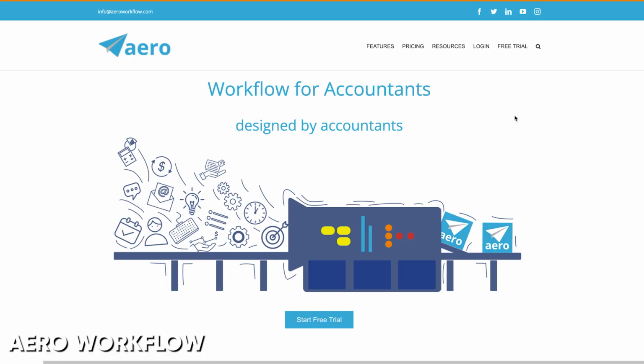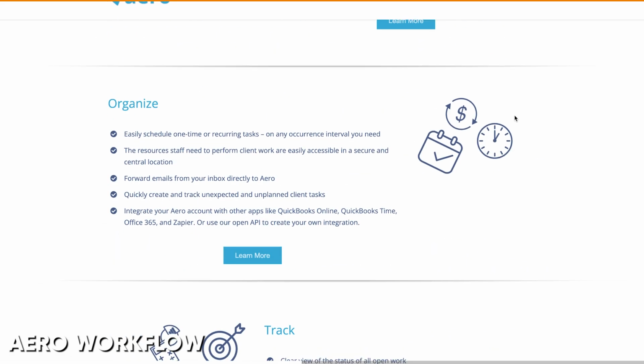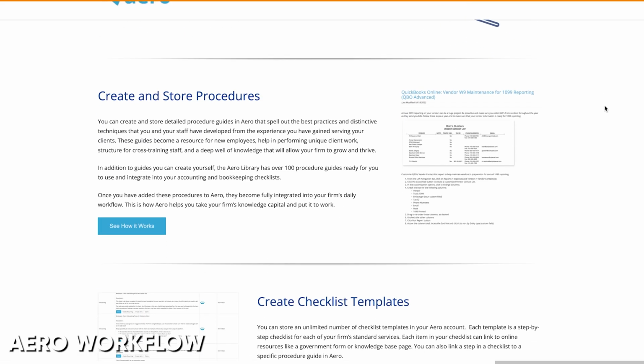Arrow Workflow. This is workflow for accountants, designed by accountants. Some of these PMs were actually built by accounting firms that decided to go out and build their own thing. This is one of them. This one's got a little bit of a different spin: it is built around your services a little bit more than explicit tasks, or at least how tasks tie into your services. If you've gone down the path of productization, you know just how important SOPs are.